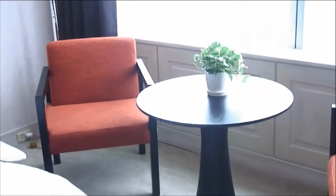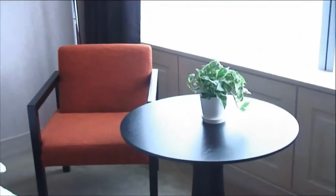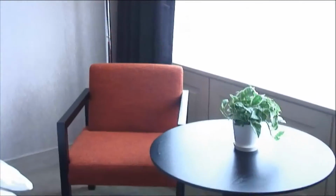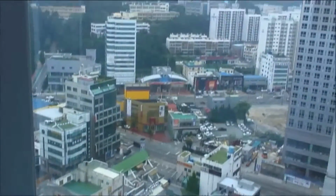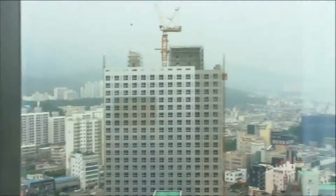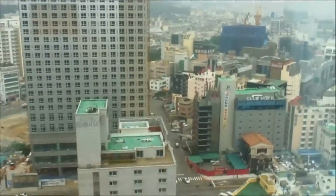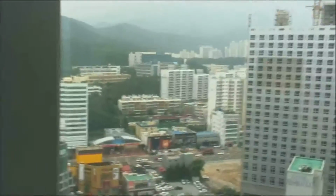Moving over towards the window, you have what I would consider to be some very primitive furniture for a 5-star hotel. A plastic plant and a table. This is one of the cheaper rooms simply because you don't have the beach side view. You have the city view, which is nothing spectacular to look at. There's just a bunch of construction going on there. I guess if you look a little further beyond the city line, there are some relatively pretty mountains in the background.